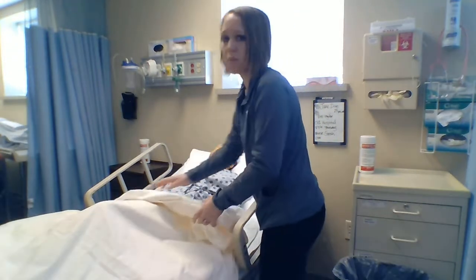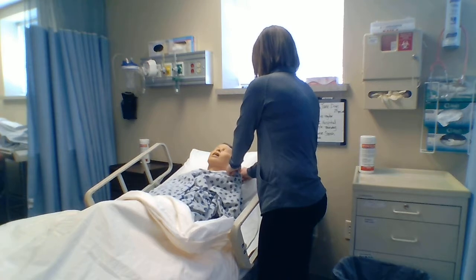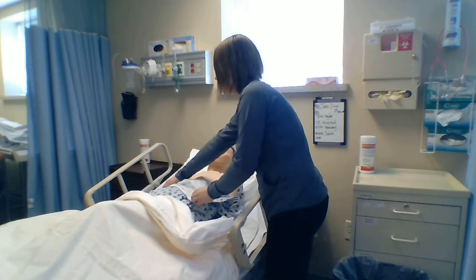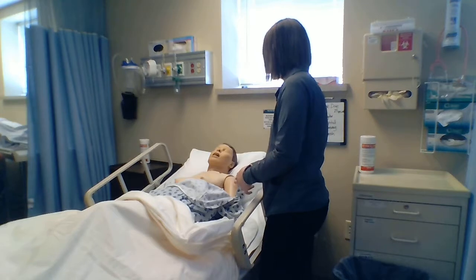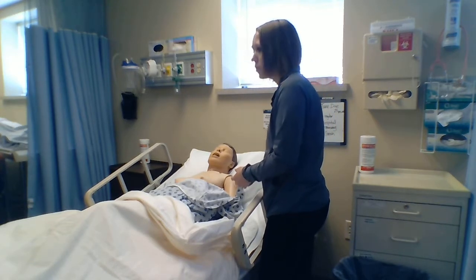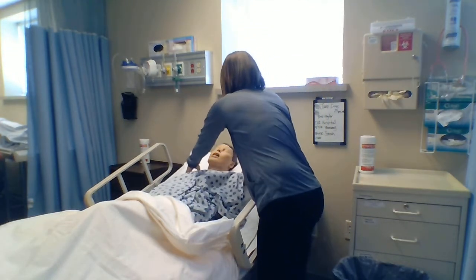You would want to examine their breasts, I'm just going to uncover you here, okay? You would want to examine their breasts for tenderness, any kind of cracking, redness, pain, anything like that. Are you having any pain in your breasts, Jane? And she says no, so they look okay to me, so we'll cover her back up.